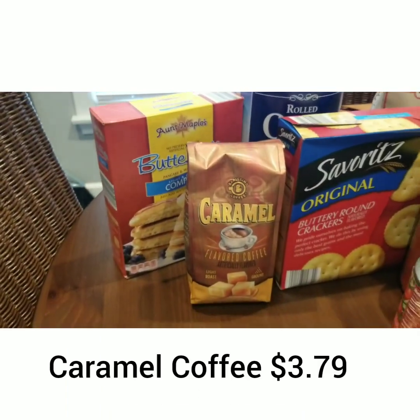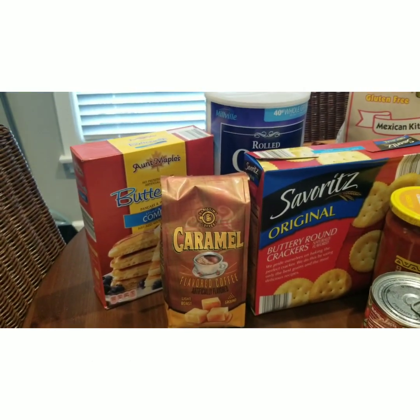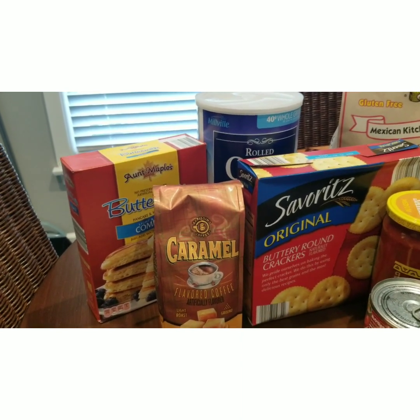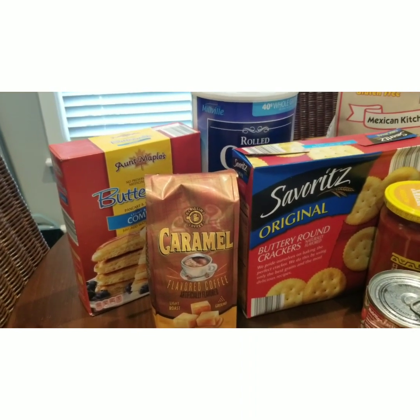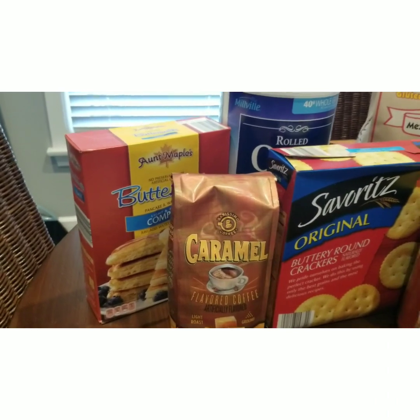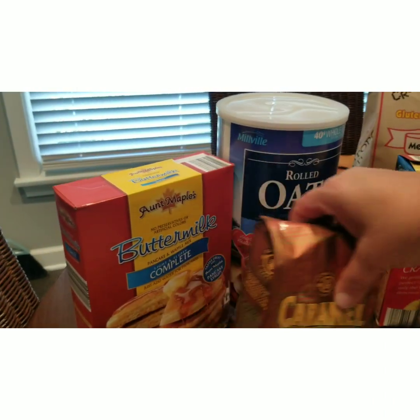I went ahead and got caramel coffee to try. I'm really excited. It was a hard choice. I limited myself to buying only one, but there was also an apple flavor coffee, and I told myself, I'm not gonna be able to drink both of them this week, so I need to just try one, so I am. And I'll report back on how that tastes.